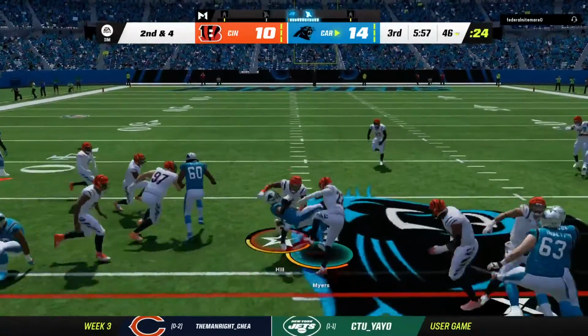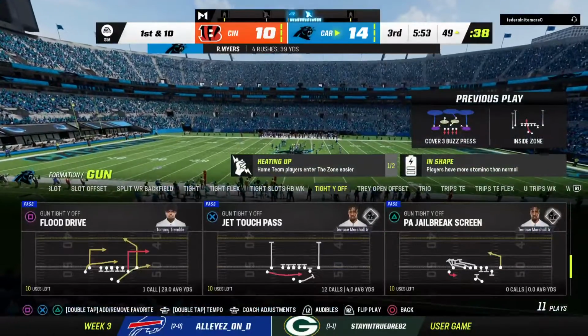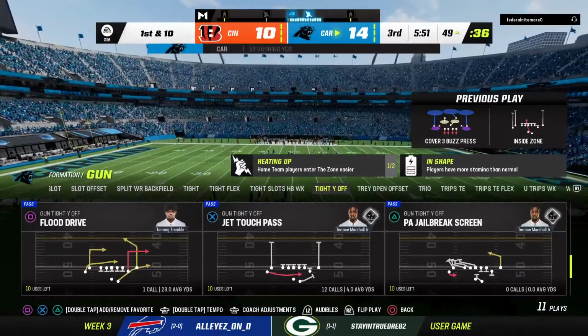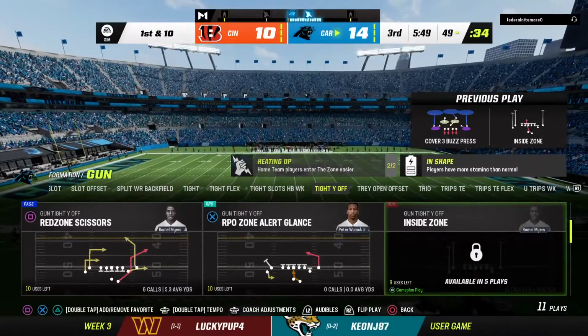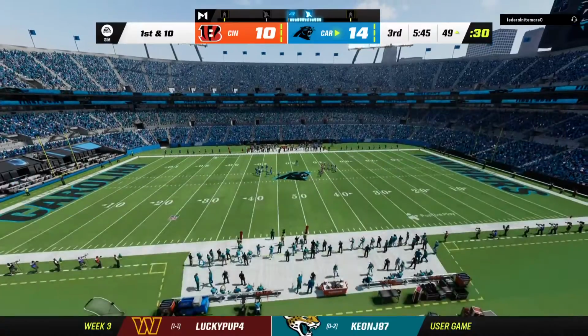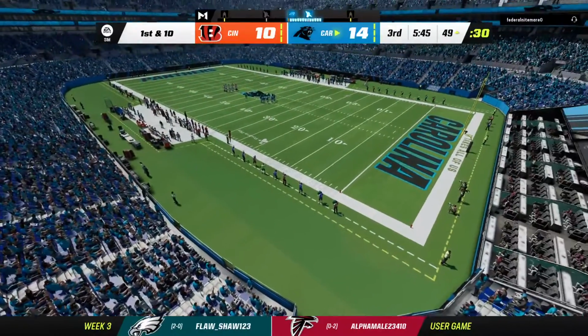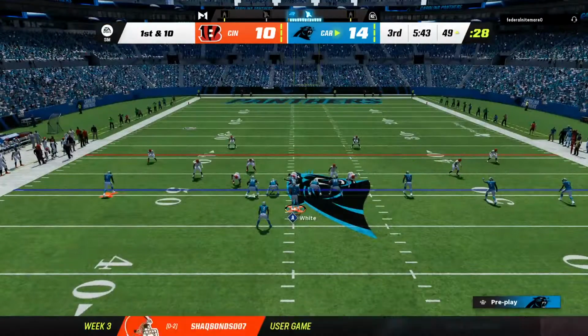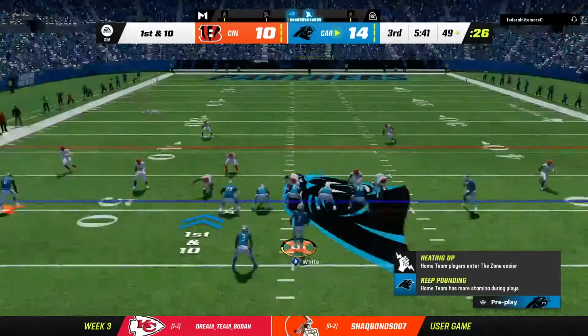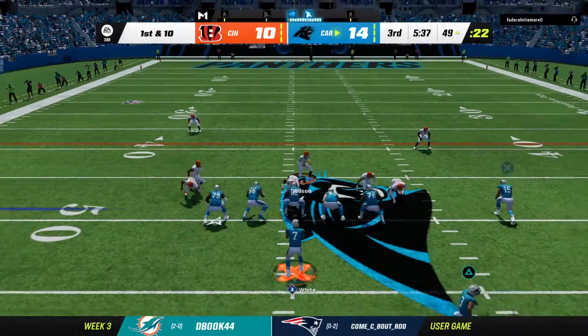From the gun, they'll try to run it. And he'll get it into enemy territory just across midfield at the 49. A gain of 5, good enough for the first down. It's nice every now and then in this game not to see people overthink it. Just hand it to the old reliable guy, let him pick up the first down. So they'll come up in Bengals territory now with a 1st and 10 at the 49-yard line.